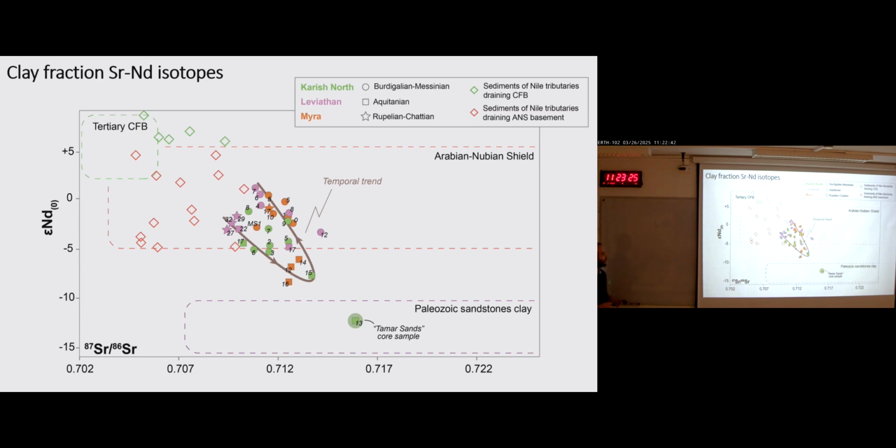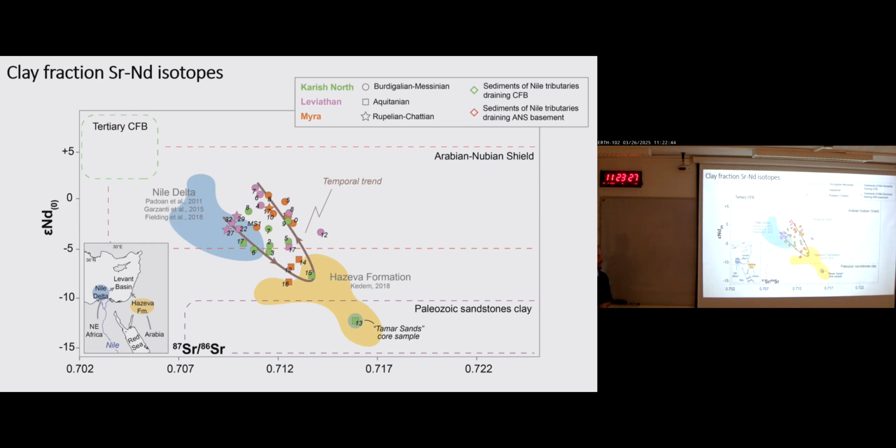To determine the specific source of these sediments, I compared the strontium-neodymium signals to those of coeval sediments in the Nile Delta in blue, which fingerprint the Northeast African source, and Hatzeva Formation in yellow that fingerprint the Arabian source. The dominant provenance of the sediments generally changes with time and follows the trend marked by this brown line. Oligocene and lowest Miocene sediments from the Levant Basin plot here. They resemble Nile Delta sediments, indicating a dominant Northeast African provenance.